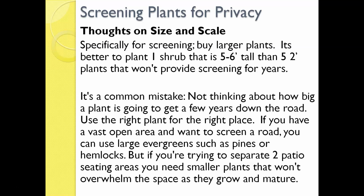Oftentimes we're trying to achieve a low maintenance landscape, and that isn't done by planting things in incorrect spots. So just do a little bit of research ahead of time, and I think that you will be more happy with the result.